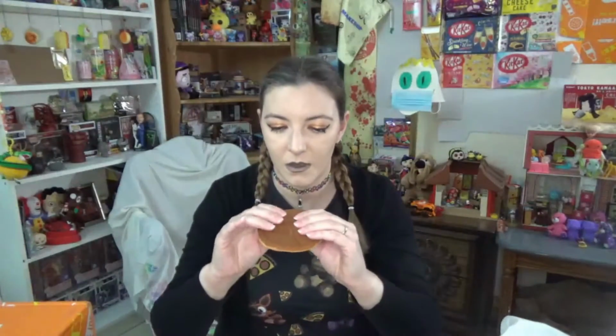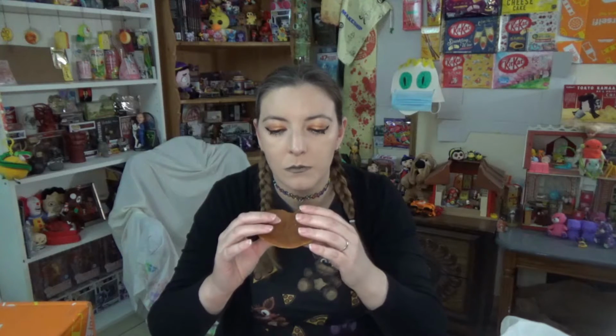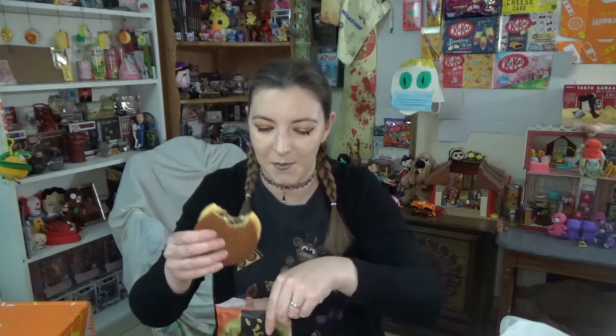Yeah. So, just gonna bite it. It's literally fig and red bean paste in some pancakes. And it tastes exactly like that. The pancakes are like soft, and the stuff in the middle was very smooth.